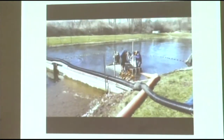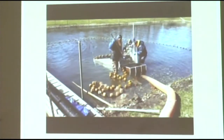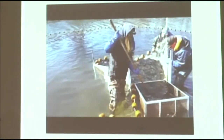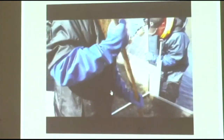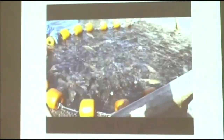But you can kind of see another thing from the video, and we'll see it on, I think it might be the third one, but from up above. So he's just loading fish into the hopper. You can see there's a lot of fish in there. They don't mind it too much.